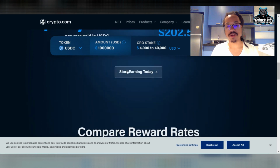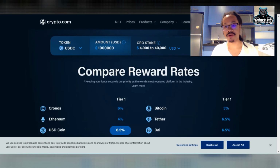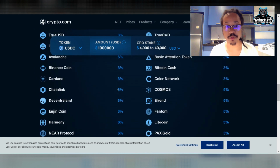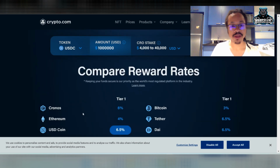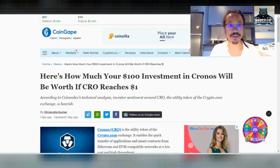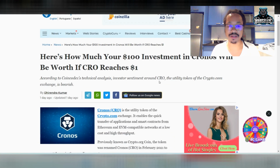I want to continue to show you some more stuff about crypto.com though. As you can see here, you have the comparative rewards down here, all these different cryptos for your rewards. The best one, to be completely honest, would probably be CRO. Even though Polygon is giving you 7%, Polkadot is giving you 12.5%. The best one would probably be CRO because it's on their platform. So it'd probably be the best to do.